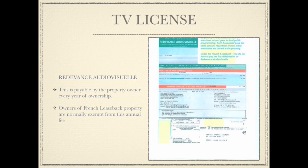This document is an example of a TV license, which is the redevance audiovisuelle, and this must be paid once per year. Again, this is normally exempt for French leaseback property investors.